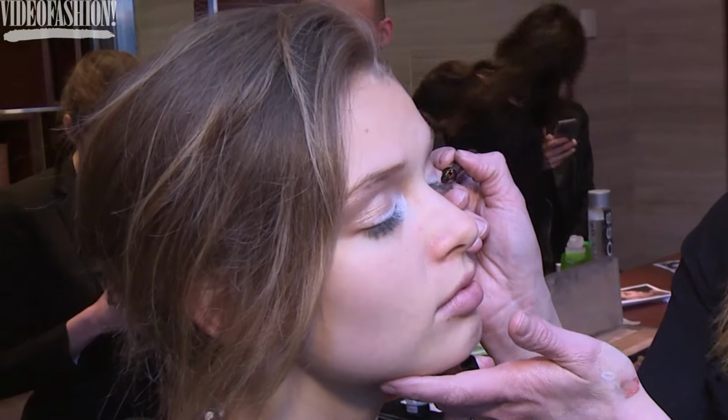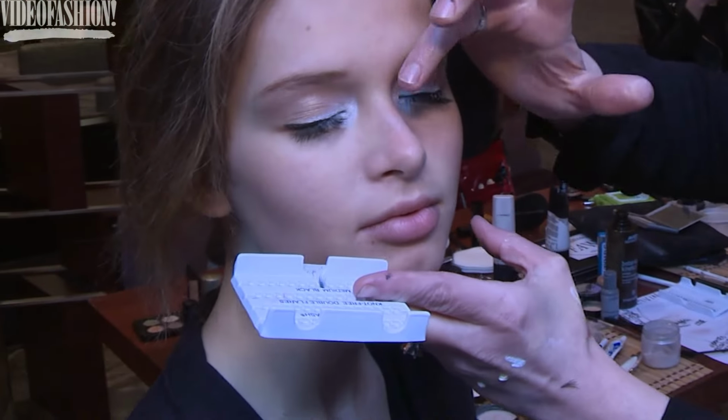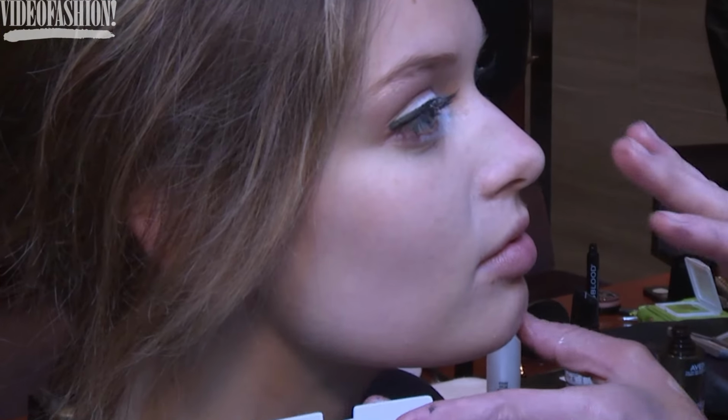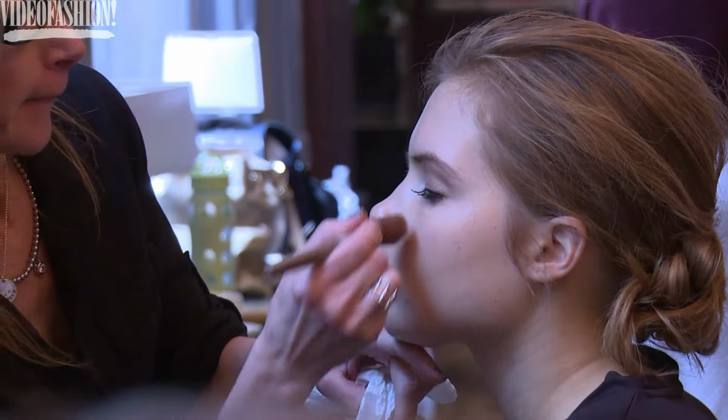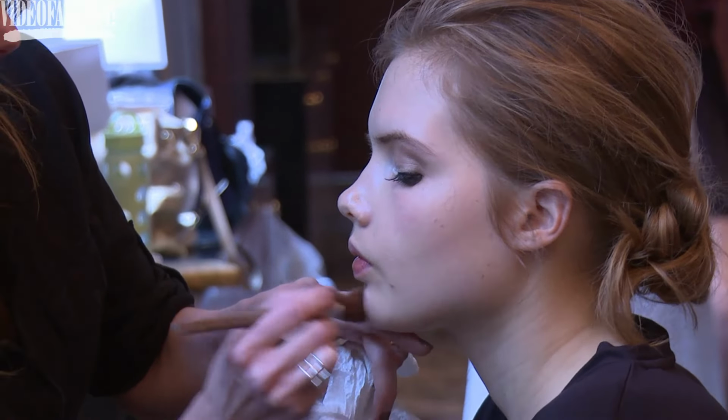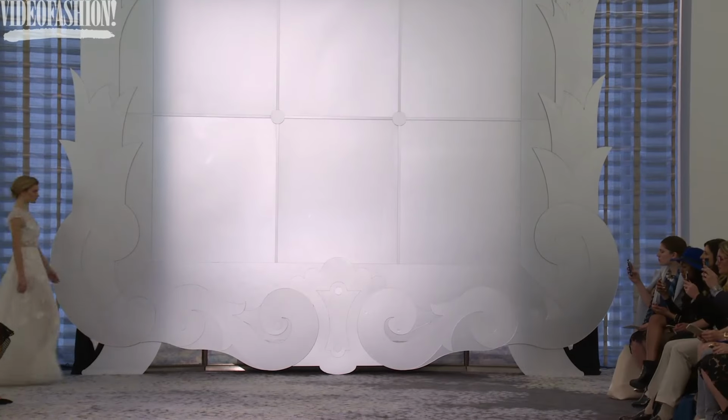So we're going to take a liquid liner and just really tight to the lash line. We're going light to dark, so with the white being the light, going over to the dark represented by the black, and it's kind of like a dawn to dusk cascading across the lashes. Really clean, beautiful skin, and then also just a hydrated flesh lip. Definitely a wearable look. When you see it walk the runway, it's going to be beautiful.